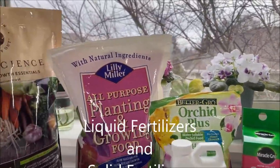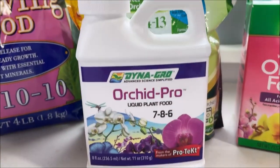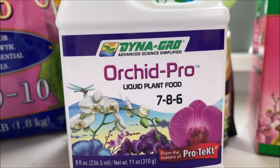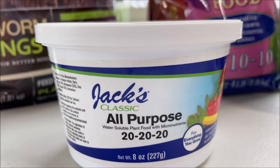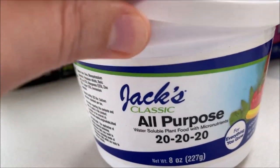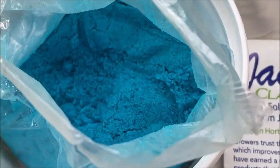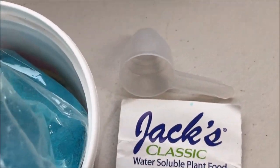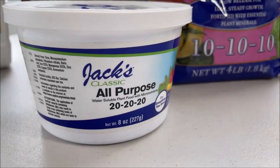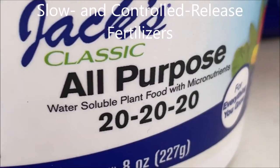By state of matter, fertilizers can be liquid and solid. Orchid Pro, for example, is a liquid fertilizer, as it shows on the label. And Jack's Classic All-Purpose Fertilizer is a solid fertilizer in powder form. Let's take a closer look at what's inside. Here we have this blue powder-like substance that is a fertilizer. Solid fertilizers usually come with measuring spoons. They can be water-soluble, and usually that is indicated on the label as well.